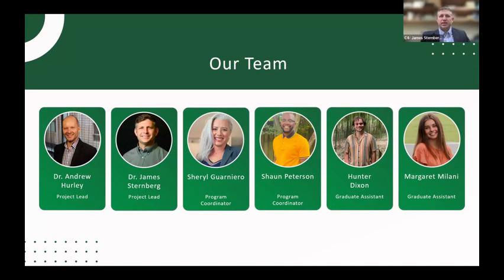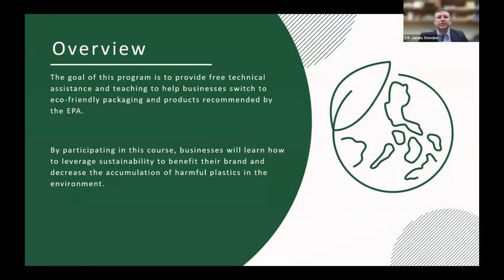And then we have staff from Mill Village. This is Cheryl Guaranero and Sean Peterson, and then 2 graduate students at Clemson that work, and they have really done all the work on this because they know how to use technology and we don't. And so that's Hunter Dixon and Margaret Alani. They've created all of these brochures, anything that looks good, they created. Margaret's undergrad was in, I'm forgetting the name of the program, graphic communications. So she really is able to design really nice brochures and PowerPoints for us.